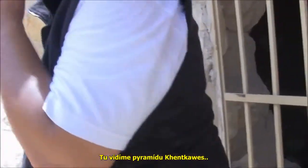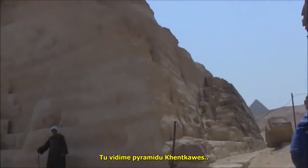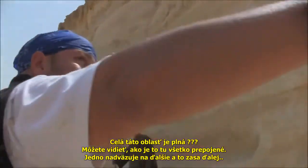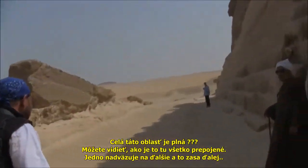And this is the pyramid of Khentkaus. All this area here is full of caves, and you can see how badly eroded it is. It's all connected from one to the other to the other.